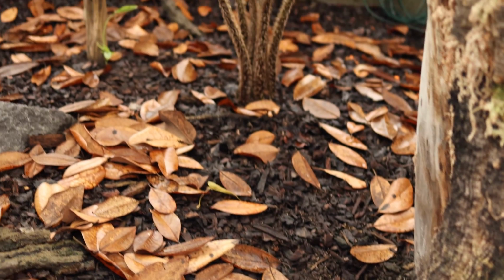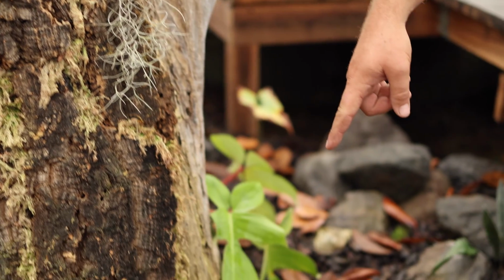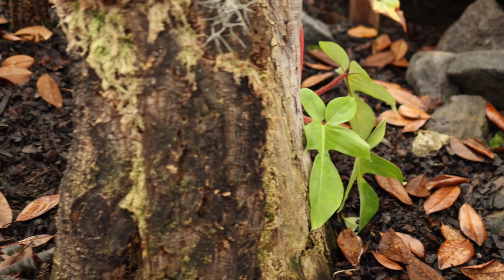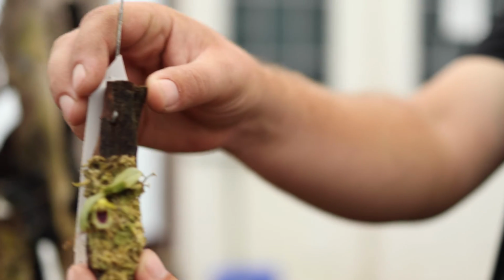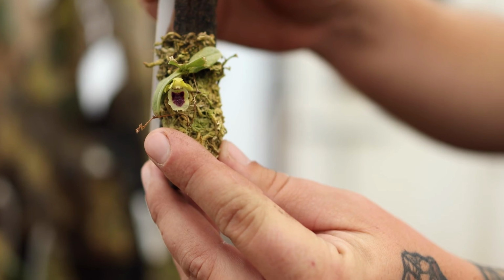But we got one of our Elaphoglossum ferns here. We got a squamiferum here. We got Anthurium cuticuense here. We need to start mounting our miniature orchids, but most of them are still doing great. Check it out. This one's got a flower. They're so small, it's going to be hard to see on camera, so bear with us.